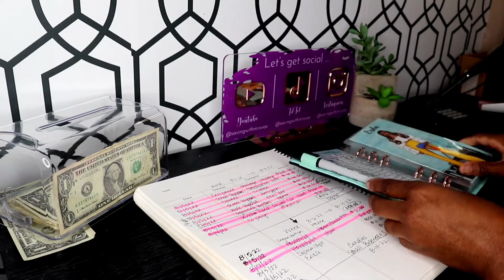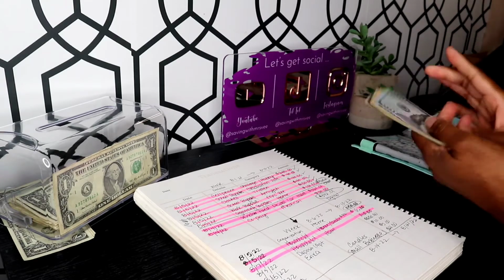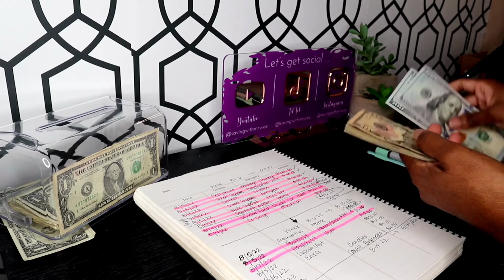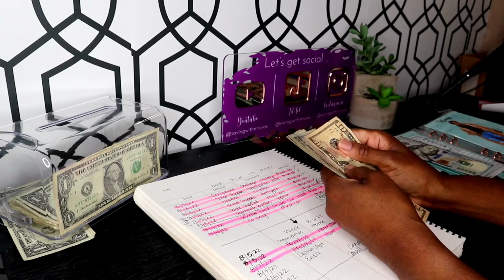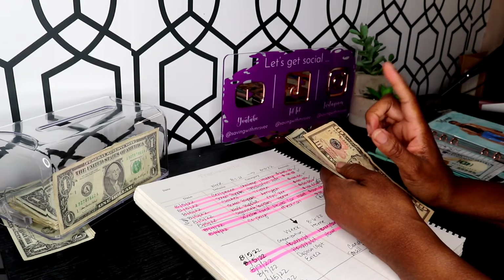So I hope you guys are having a great day. I really like this cash envelope system. Stay tuned, I got a video coming up just sharing with you how much this system has really changed me. I didn't realize it until I just took some time off and just sat back and thought about how I've changed since starting this cash envelope system in April of 2021.